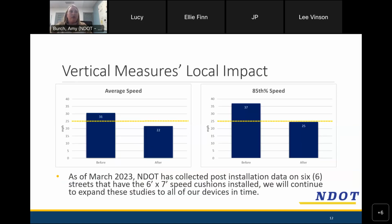So how useful or how effective are these? NDOT has been doing some post-installation data collection on devices, specifically the speed cushions, and have found that, like I said, they're very effective. Our average of the locations where we've been doing these measurements and collecting the data has shown that the average speed on a street has reduced from 31 miles per hour to 22 miles per hour. And the 85th percentile speed has reduced from 37 miles per hour to 25 miles per hour in locations or streets where these have been installed.